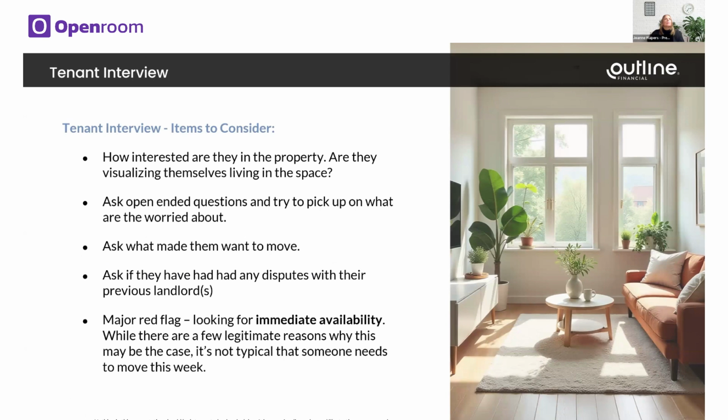Tenant interview is next. Anybody who's owned rentals for a while knows you should not ignore your gut feelings. I think you're not doing yourself a favor if you don't meet the tenants before they move in. Or if you're working with a realtor, make it a good realtor who has experience, because you want to see how interested they are in the property. Are they visualizing themselves in the space? Someone who is doing it for criminal enterprise, or wants to Airbnb it, or isn't actually going to be living in the space, is going to have a different approach than someone who's like, I'm going to move in here.